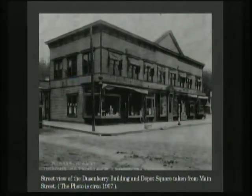That's 1910. This is a street view of the Dusenberry Building and Depot Square taken from Main Street. And if you notice, the structure is the same to this day. They have all the offices, the dentists, and everything else. And the corner right now is a Carvel. And then you go down to the antique, and you go down to the barber and the florist. And, you know, the liquor, yeah, amazing, beautiful.